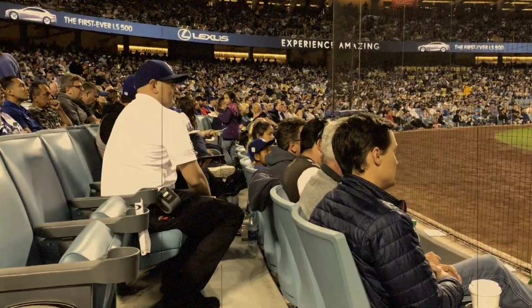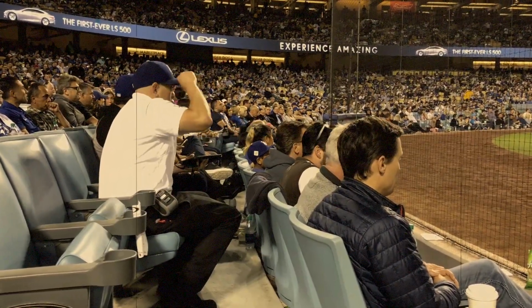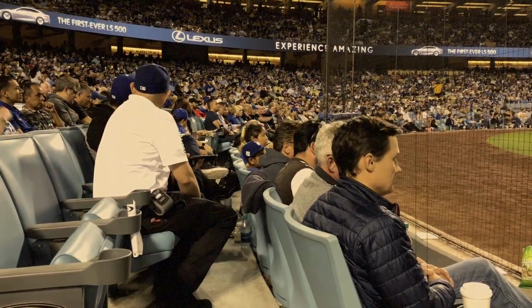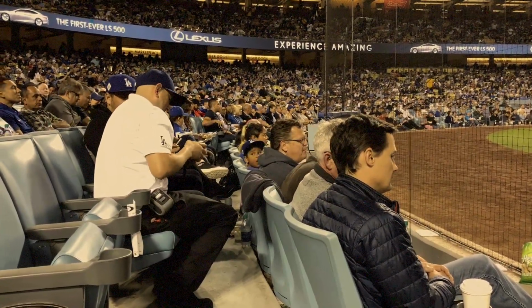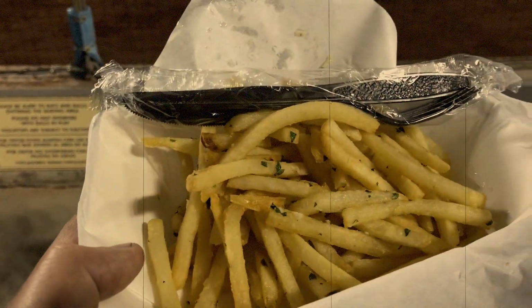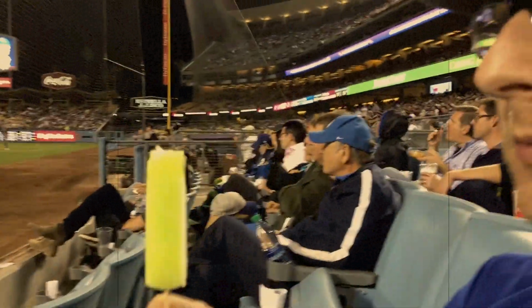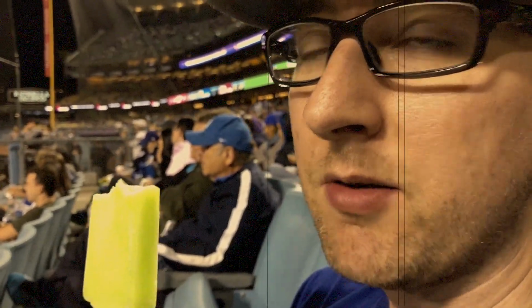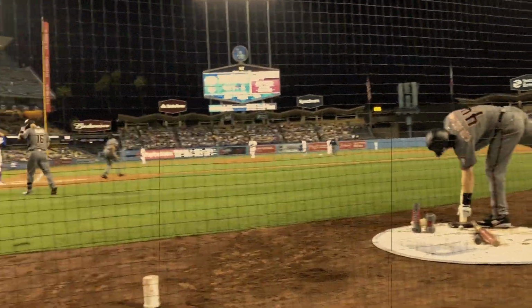And that man in the white will take your order. I just ordered some garlic fries and a Coke. So we'll see that come out here very soon. My Coke, garlic fries, and Jared. A lime bar. What do you think of these seats? That was pretty dang good. Thanks, man. That was an awesome score. Not a bad view either.